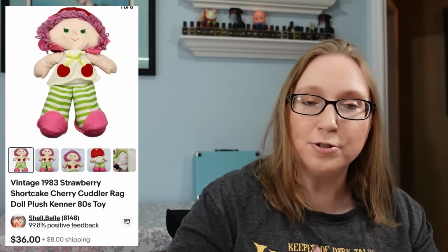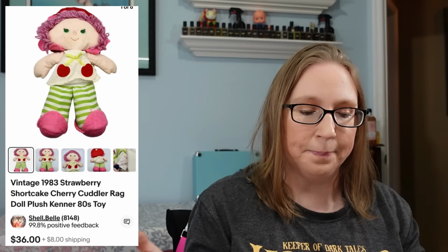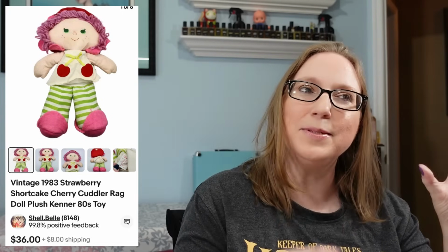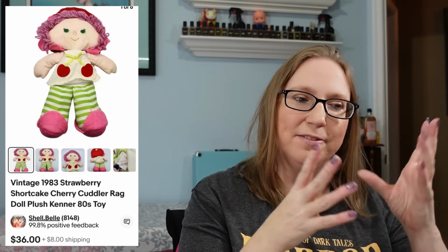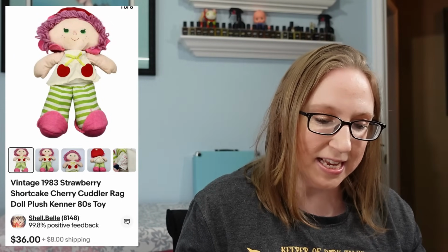Also sold a vintage from 1983 Strawberry Shortcake plush doll of Cherry Cuddler. This came from a church sale. That sold for $36. I've sold one of these before also in the past, so I thought it was interesting that I came across another one. Sometimes, you know, you'll sell something and you're like, oh, I'll never find this again. You know what I mean? And then you do. So it's funny how that happens.